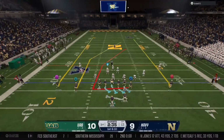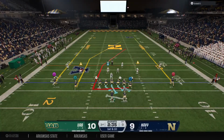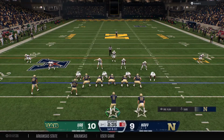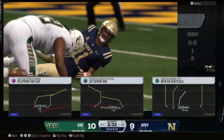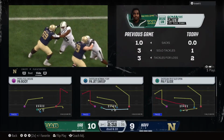They'll start this drive from the 18-yard line. Off the play fake on first down to throw. Can't find his man as he took a shot trying to deliver that football, and it'll be second down.